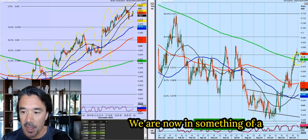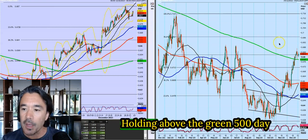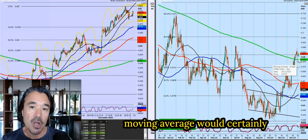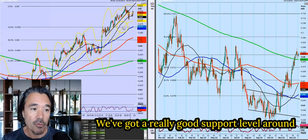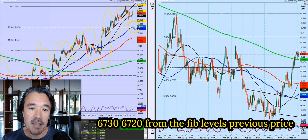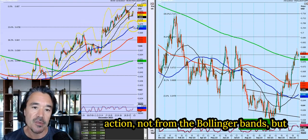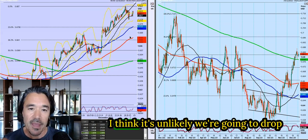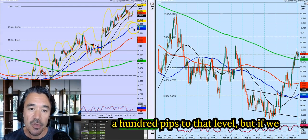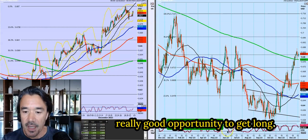We are now in something of a bull trend, and I think it is the beginning of a sustained bull trend. Holding above the green 500-day moving average would certainly be positive for the Aussie versus the US dollar. We've got a really good support level around 67.30, 67.20 from the fib levels, previous price action, not from the Bollinger Bands, but we do have the 100 period moving average on the 4-hour chart there as well. I think it's unlikely we're going to drop 100 pips to that level, but if we were to, I think it would represent a really good opportunity to get long.